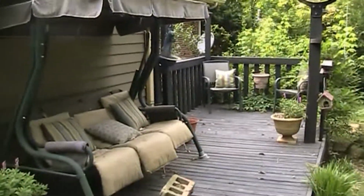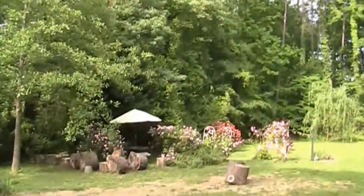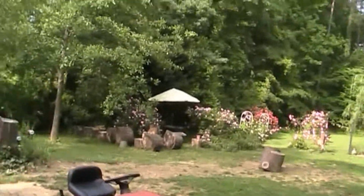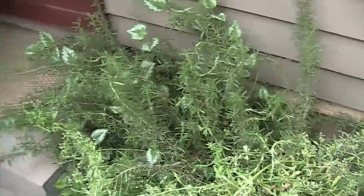A little spot to sit and hang out while you're doing laundry. And then I also have, in between the roses, rosemary and basil and stuff growing in that clump right there behind the umbrella. And then right here by the door, I've got a weed. But I also have a pretty big rosemary bush.